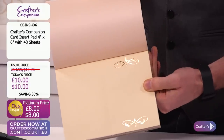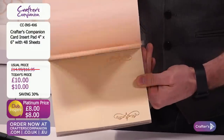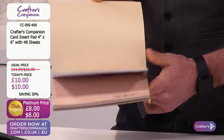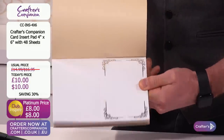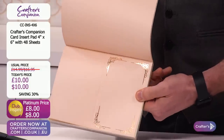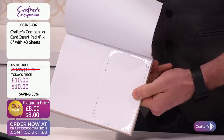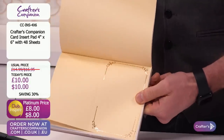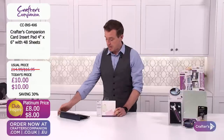So once again, you might think about using one of these on the outside of your card and then matching it up with the matching vellum insert on the inside. Fact is, you've got 48 sheets in there. You might want to multi-order these because it's nigh on, isn't it? If you're a platinum member, nigh on at that price today, you can get two for what you should be paying for the price of one on any other day. £8, $8 if you're platinum. That is an absolute steal.